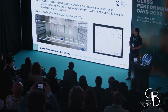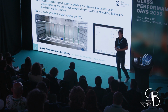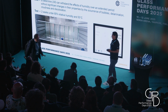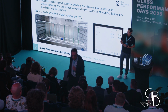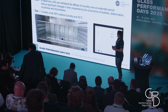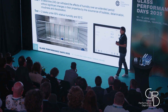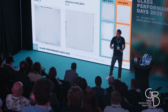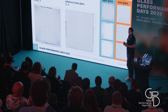Analogous to the baking test, we did a humidity test where we put our test samples at 80% relative humidity and 50 degrees Celsius for 2 weeks to determine if the laminated safety glass can withstand the effects of humidity over an extended period of time, and maybe have an occurrence of bubbles, delamination, cloudiness, or in this case, discoloration. What gladly didn't happen. So yay, our H glass passed the test.